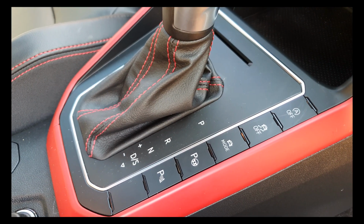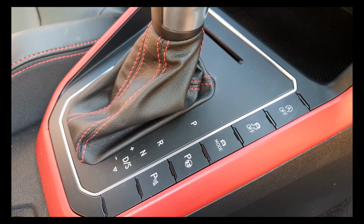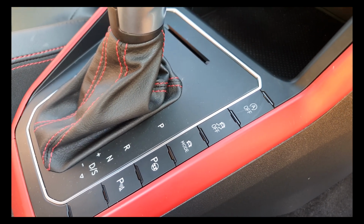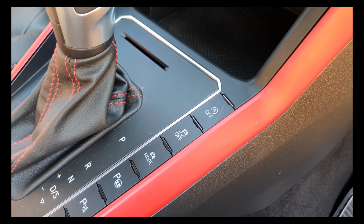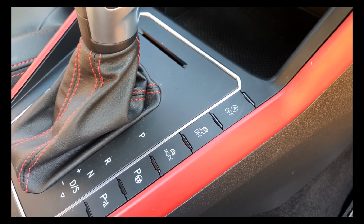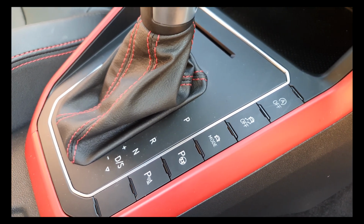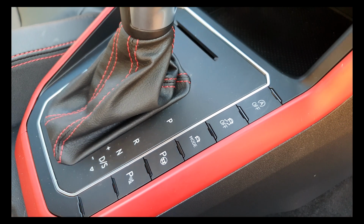The mode button is for changing between sport, eco mode, normal and individual. Individual is so you can configure your own thing. And then you have the other button which has a car and wheels that are off. It's for traction control if you want to disable traction control. And then the A off, it's for start stop, automatic start stop. So that's a function that you can disable. I don't know why you would disable that, because it saves you petrol when you are stopping.